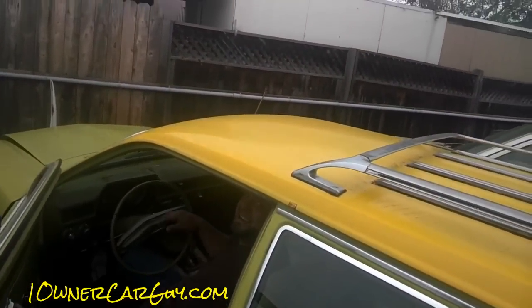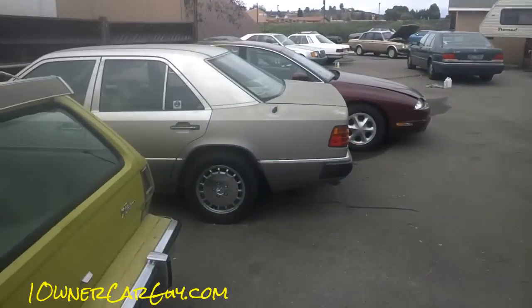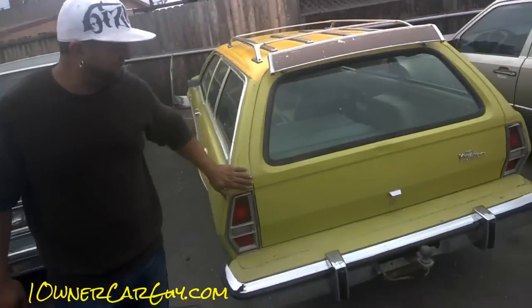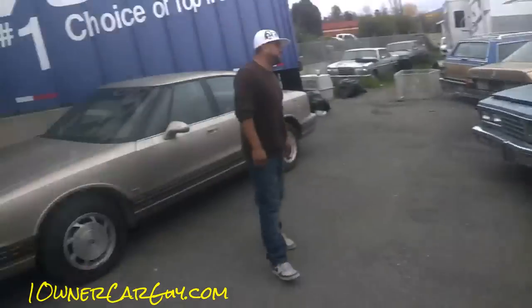Hell yeah. Put a Mustang HO in it. No, for real. I thought that would be cool. This thing's a tow mobile. It's still neat though. It's pretty neat.